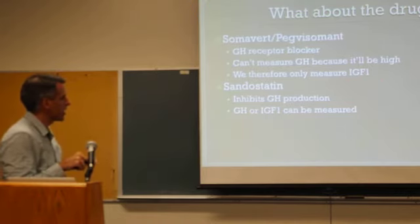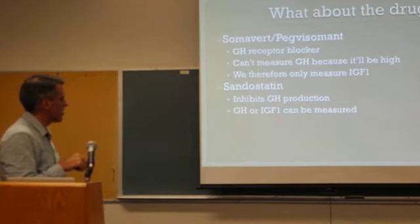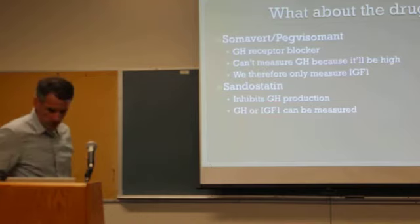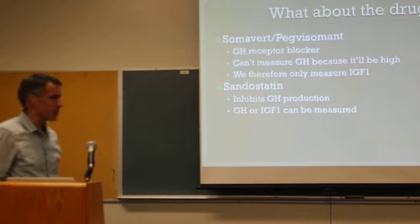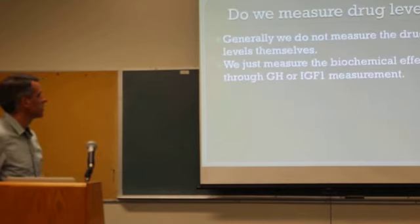If you've ever wondered why you can't do an oral glucose tolerance test if you're on Somavert, that would be why. And then sandostatin inhibits growth hormone production, so you can do either route for testing, but we don't measure the drugs themselves, although we could in theory. There's no compelling reason to clinically. And that's just reiterating what I just said. We just measure the biochemical effect.